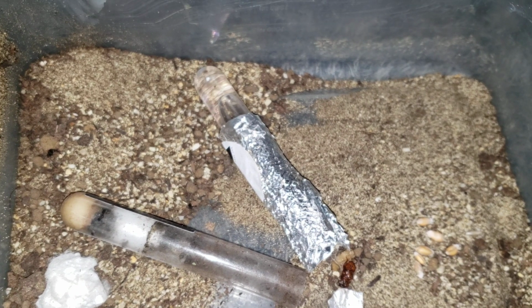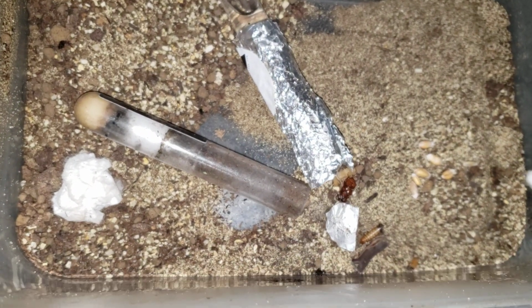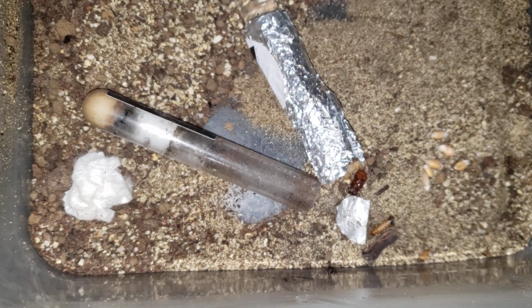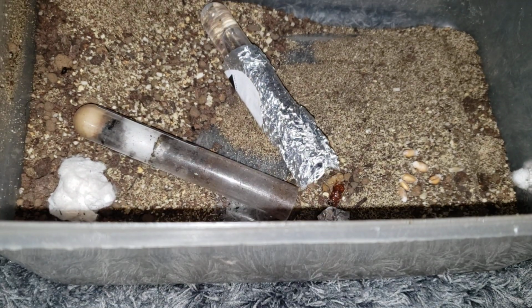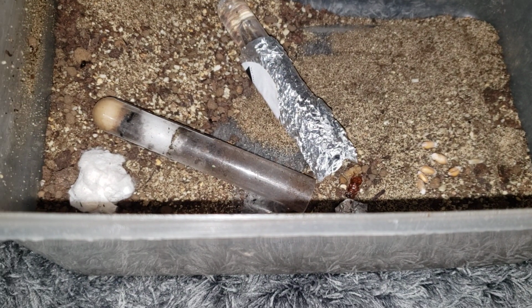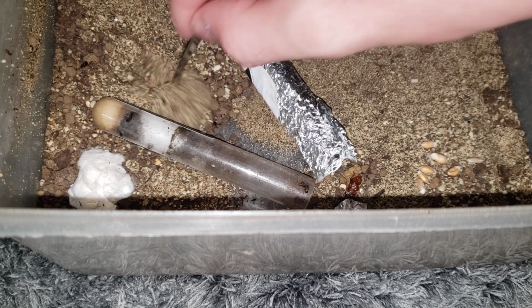Probably won't be able to see them very well because of the angling. There you go, you saw a soldier there in that test tube. Tilt it a little bit, there's a worker here just climbing up the side, and then there's a couple in there. There's a queen, I'd say anywhere between 5 and 10 workers, 2 soldiers, and then a decent bit of larvae and stuff. But yeah, they do need a clean, to be fair, and I don't even know what's happened with the substrate, it's sort of held up in the corner.